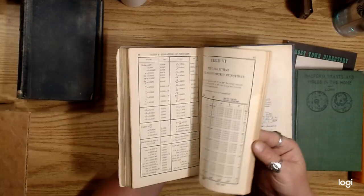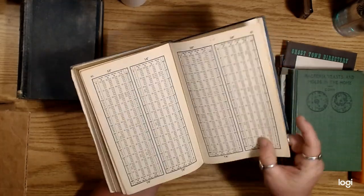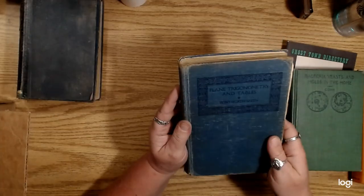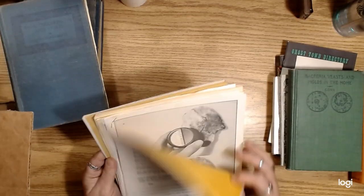Oh, this is yummy. Yeah, see, this paper is great for collaging. I need to do some collage for these journals that I'm working on. I will like this book. That's going in the stack of possible keepers.